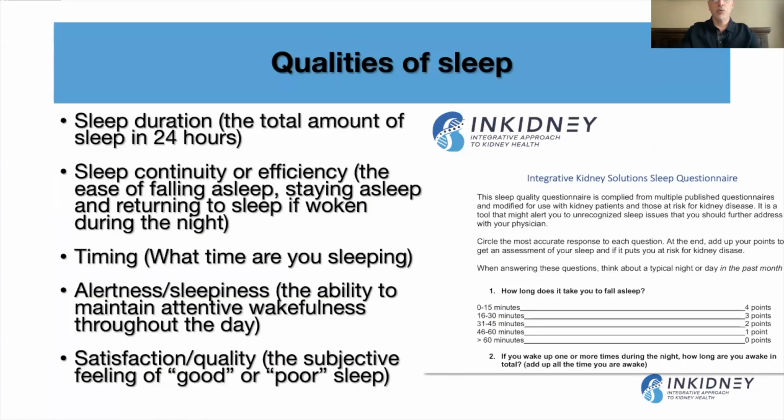So when you think about what are the characteristics of good sleep, when you think about a patient having problems with sleep, what are the questions that you want to ask? You want to ask them about sleep duration, the total sleep in 24 hours, sleep continuity and efficiency, so how easily they fall asleep, whether they stay asleep, whether they return to sleep easily if they wake up in the middle of the night, and the timing, what time do they go to sleep, how alert they are during the day or not, and how satisfied they are with the quality of sleep that they get.